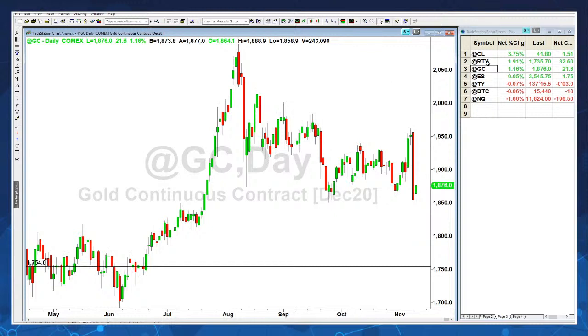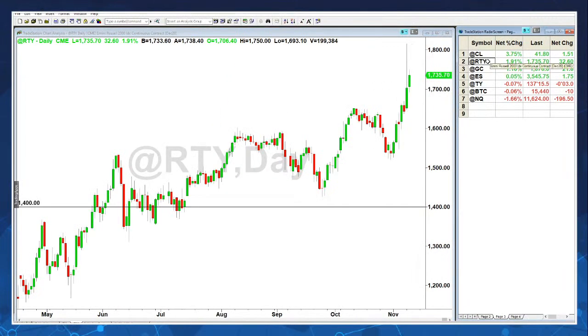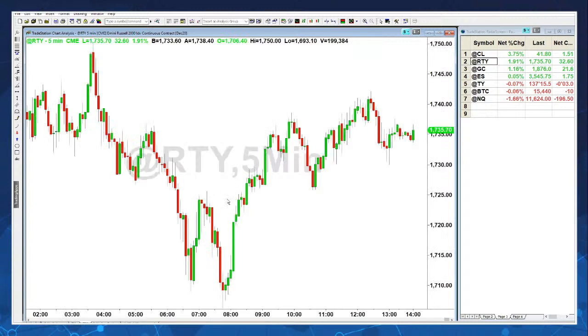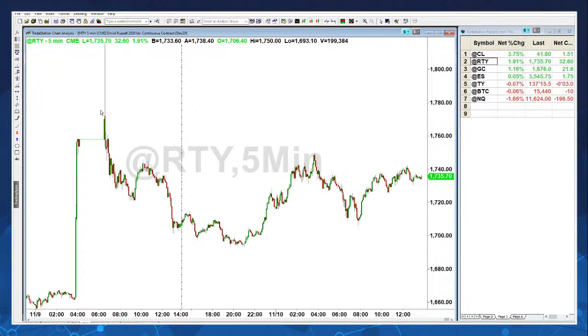All right, I already mentioned Russell 2000, which I still have a short position in. And I'm still short NASDAQ, and I'm still short the Russell, and I'm still short Snapchat. So we'll see how those ones pan out tomorrow. Russell 2000 looking really good. The way it rebounded last night on the 5-minute in the after-hour session was impressive. Here's the 5-minute time frame of it, and I'll zoom out so you can see last night. There was that big sell-off.